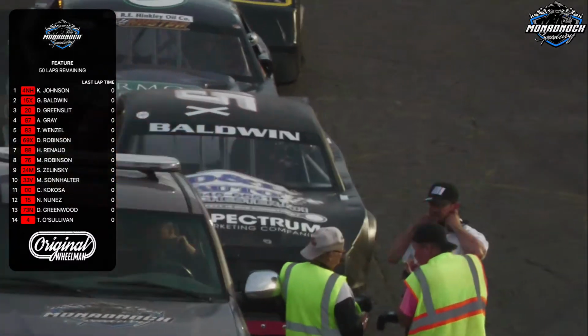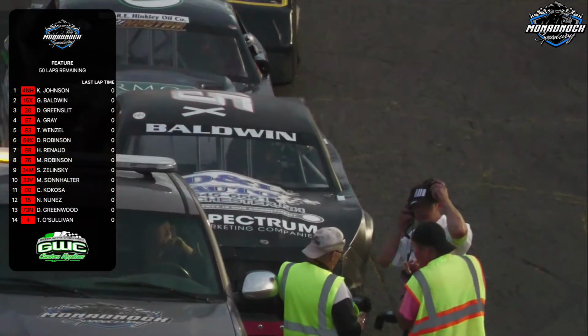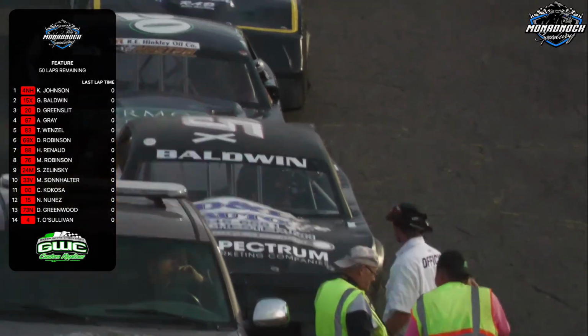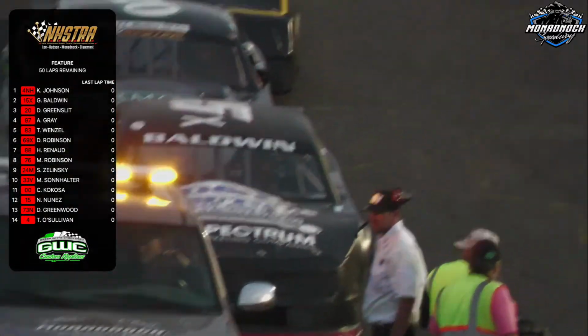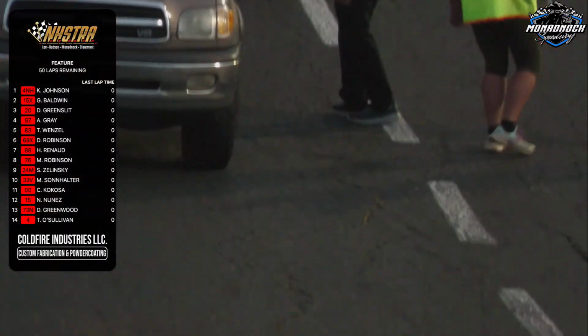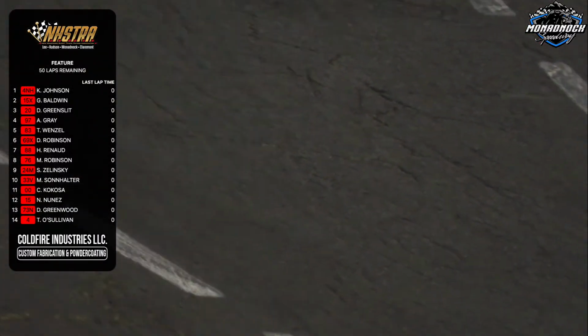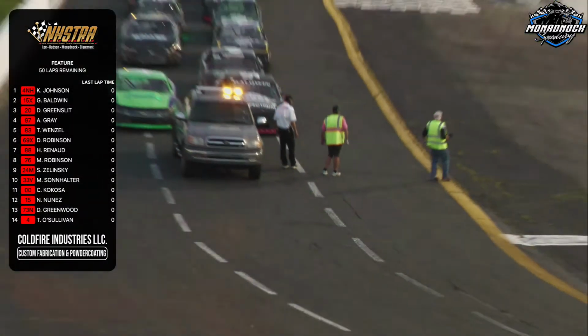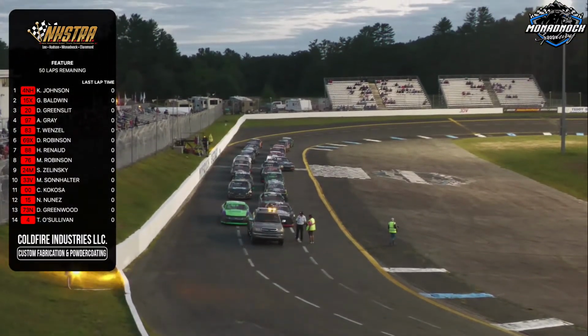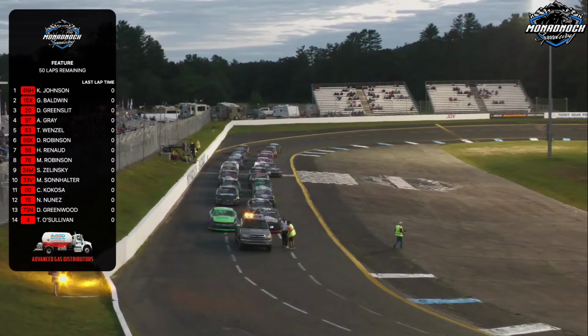That's your field. 50 laps is the distance. At stake, the Triple Crown Championship from Teddy Bear Pools. Points gathered for the Street Stock Battle for the Belt and the Monadnock Speedway Street Stock Champion. A lot's at stake. It's going to be a great race. Let's send them off, gentlemen, and lady, start your engines.